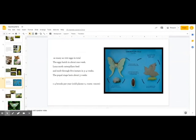The Luna moth adult will lay about 200 eggs in total. Those eggs take about 1 week to hatch. Then the caterpillars will eat and grow for about 4 weeks or 1 month. When it goes into its pupa stage and is in its cocoon, that takes about 3 weeks.